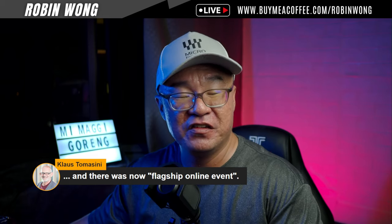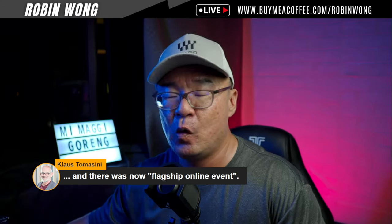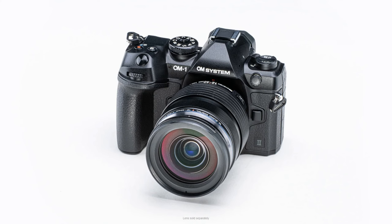All right, before I continue with the comments, let me just share a bit more thoughts on the OM-1 Mark II camera. Where is the camera? All right, there it is. Now, here is the thing. I just commented that we have a lack of media coverage, a lack of opinion from real photographers, independent reviewers, content creators or YouTubers other than ambassadors. That was my initial comment.